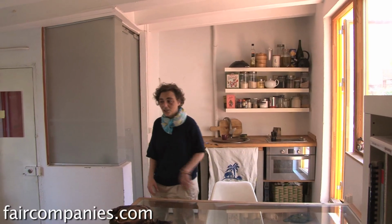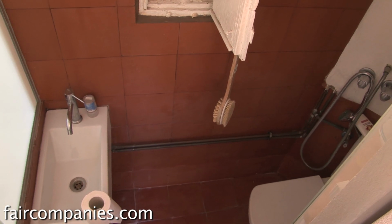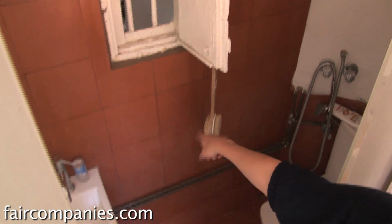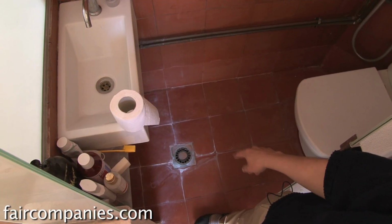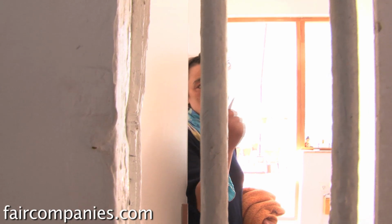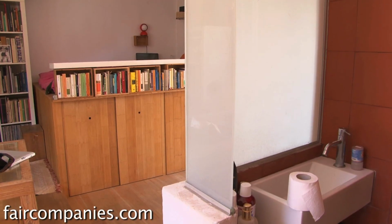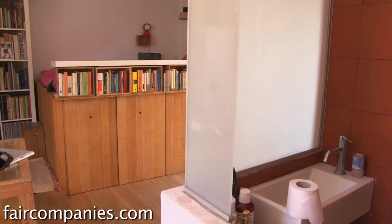You can see the kitchen and the little bathroom. So do you have a shower in here? Yes, it's over here. So I have it there and I use it here. I'm a lot outside, so when I go inside, it's quite nice to have a little space so you don't have to bother too much working on the house.